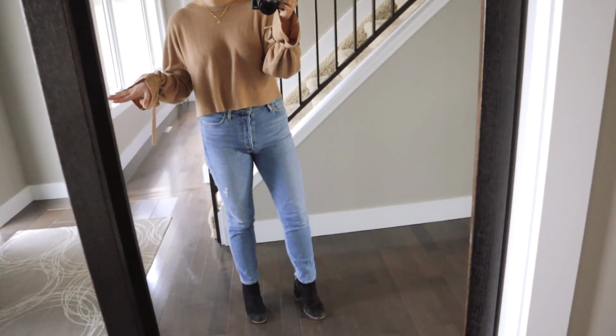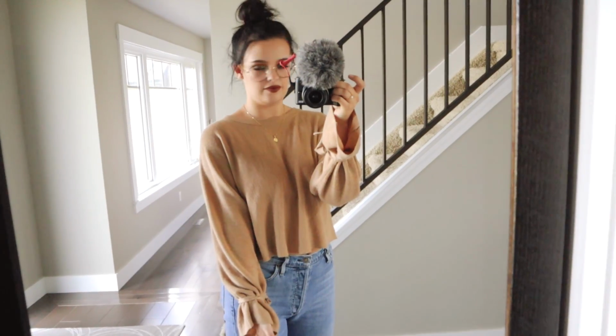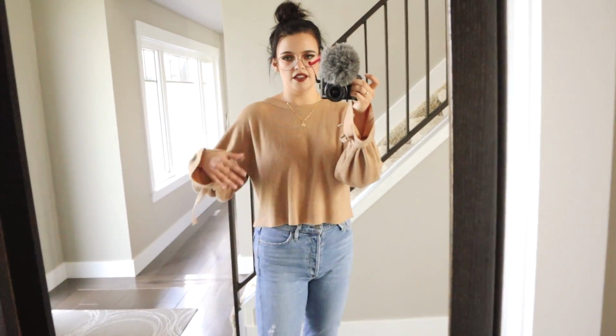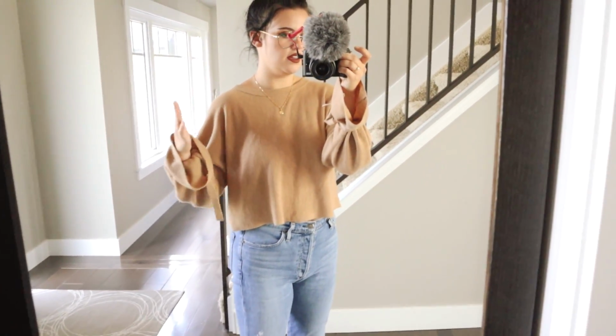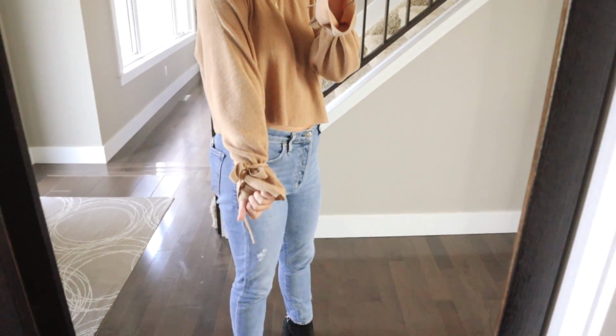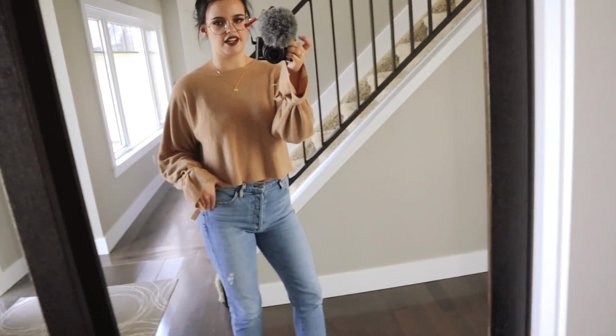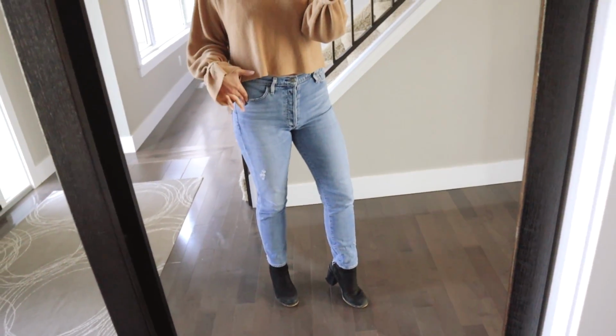I just wanted to quickly show you my outfit because this is all I've been wearing this week. I absolutely love it. This sweater is from Aritzia. I'll link it down below. I just love it so much because it has these really cute ties and I think it just is a really cute detail, and it's super soft and kind of cropped, so it looks good with high-waisted jeans.